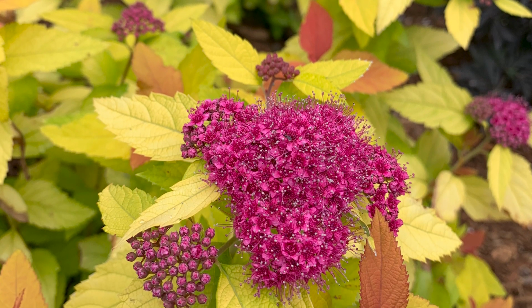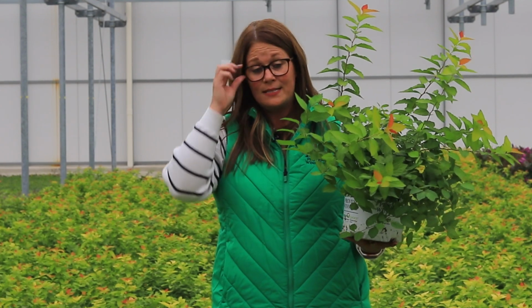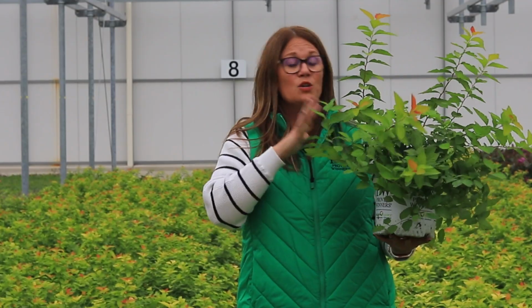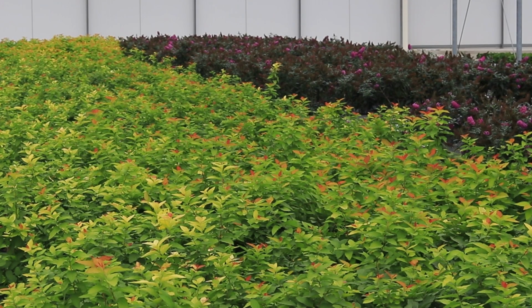It's absolutely gorgeous. So aside from their amazing color, these guys are also pretty low maintenance. The deer and rabbits actually stay away from them, which is always a bonus. They are hardy in zones 4 through 8. They grow to be about 2 to 2.5 feet tall and wide, and they prefer a location that's part sun to sun, so really they can kind of go anywhere. But they're a showstopper and you're gonna love them.